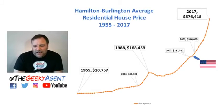You don't really see as much as you see fluctuations in the unit sales of houses, so the number of homes being sold seems to fluctuate pretty wildly at times. The actual average price has continued to show pretty steady growth since 1955. So real estate overall has been a pretty decent bet. You do have to factor in inflation, so that curve will not be as steep if you took inflation into account. But overall, there's an upward trend to the average price of housing in Hamilton-Burlington. It's not getting any cheaper, put it that way.